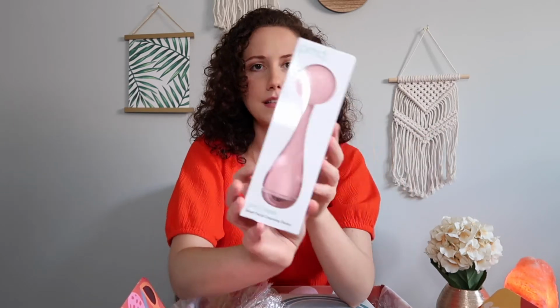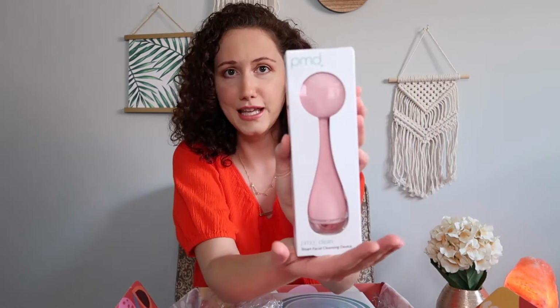PMD Clean Smart Facial Cleansing Device that uses Sonic Glow technology. It has 4 customizable modes and a brush optimized for all skin types. It has Sonic Glow technology, the beauty of silicone, customizable for all skin types, anti-aging facial massage, and says to switch the cord. So it's battery operated. Very neat. And it's like a travel size. You can see the size of it to my hand. It's not too tiny, but you can also take it with you if you're traveling somewhere. Definitely will be using this.